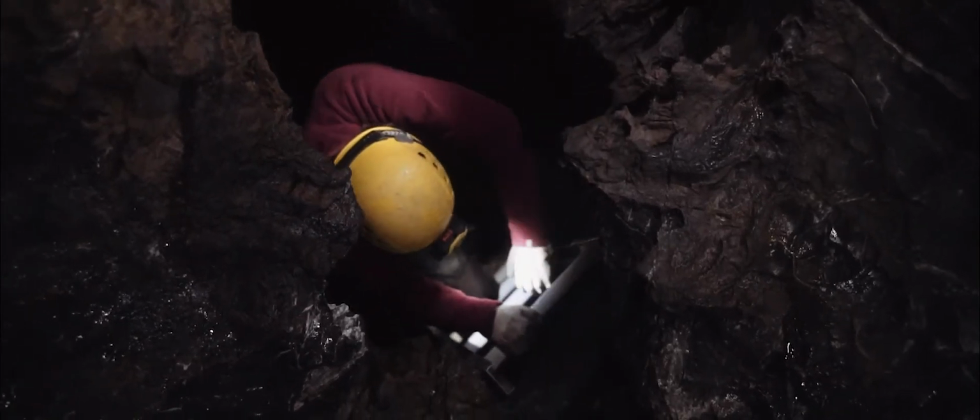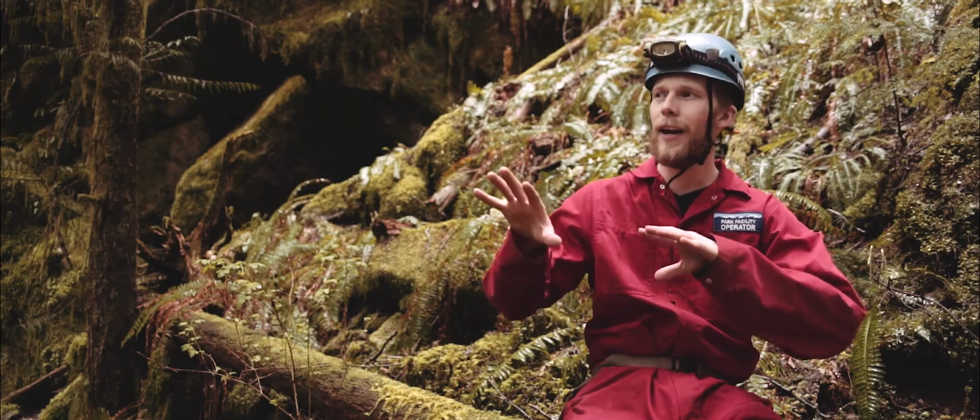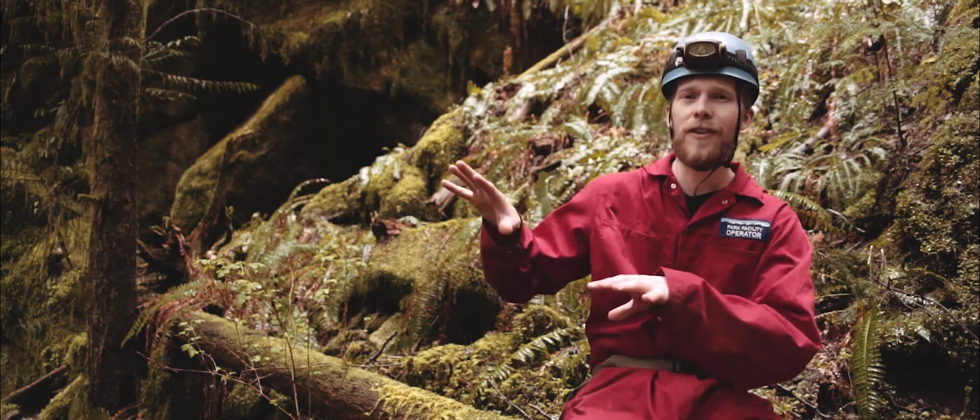Just a few steps into a cave and they get very dark. You're definitely going to need a light. Hands-free light is the way to go. Headlamps really let you keep your hands open to use to balance yourself as you're moving over the uneven terrain in the caves. When you're going into a cave, it's ideal to have some good sturdy footwear.